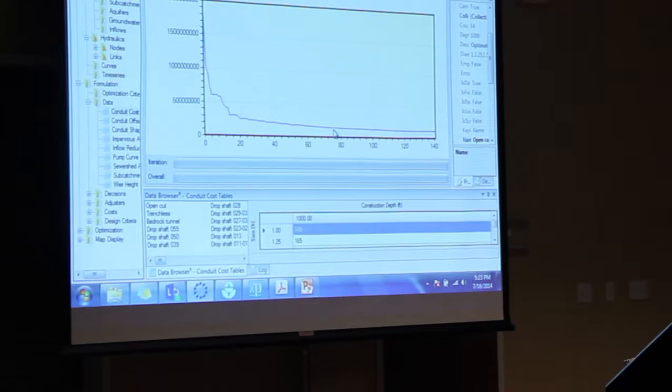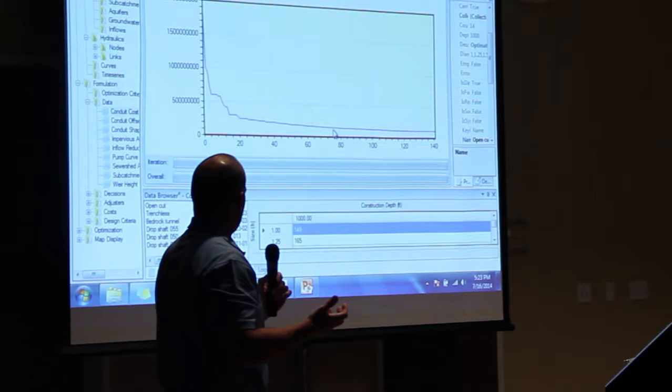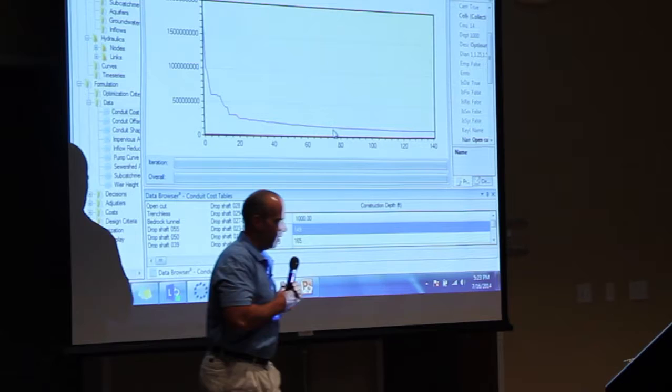So what are you looking at here? Well, you're looking at cost, and when you do cost, you just can't look at construction costs. You got to look at O&M. You got to look at what percentage of the cost per year is going to be on O&M. What's the construction cost? So the vertical axis is cost, and the horizontal axis is the number of runs. And you see the cost come down, and that's pretty much what the software does.